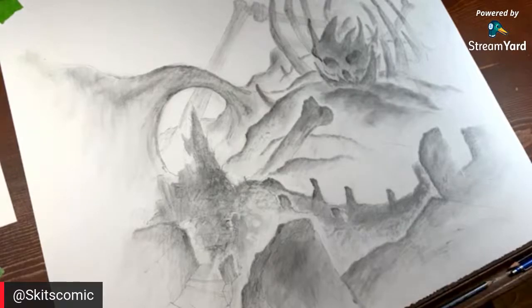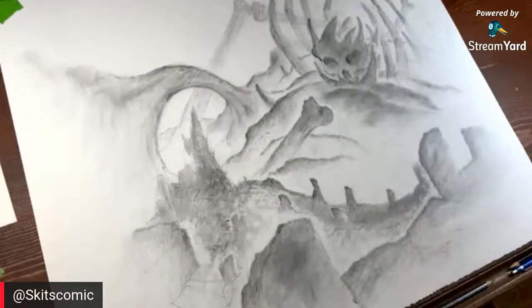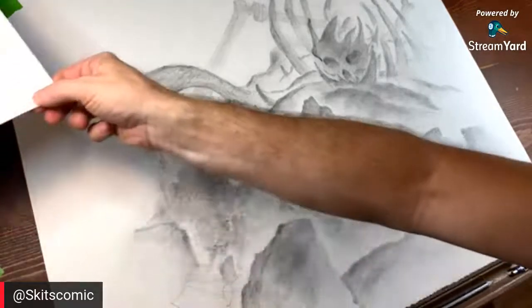But the goal is, once this is done, let me get my hands wiped off here before I touch anything. I got some cleaner here next to the work table. Just clean up my hand before I touch anything, because it's kind of messy. But like I said, man, messy is what it's all about.